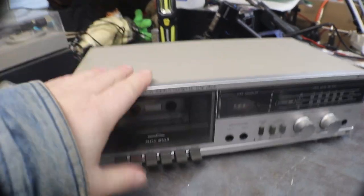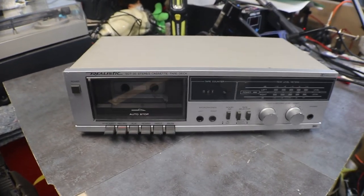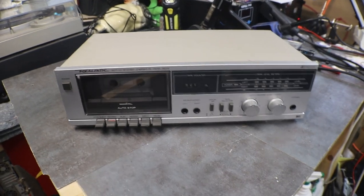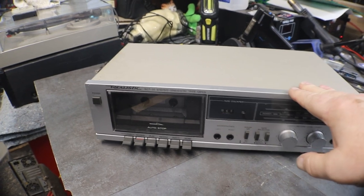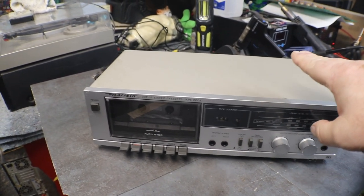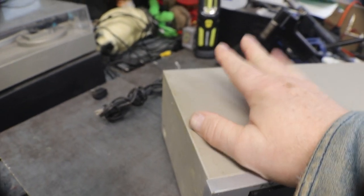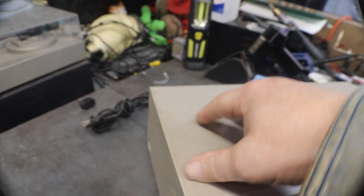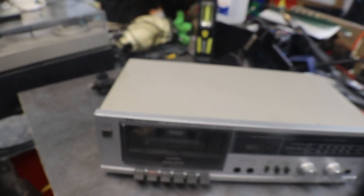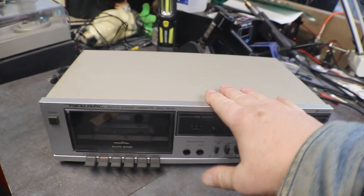And I do that because I do not buy equipment just to do videos on. I buy this stuff to clean up, repair, and sell retail. So if I was to plug it in right now and we fried something on the inside and we couldn't fix it, but if we would have taken the lid off of it and looked, we could have taken care of the problem before we plugged it in. Then we have a better unit, and I can still make money on it.